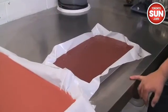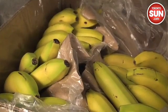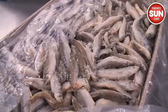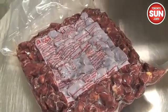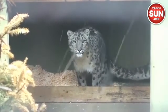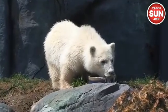We make a variety of gelatin-based diets. We also use frozen mice, we call whole animal diets. That could be mice, rats, rabbits, day-old quail, day-old chicks. We have a commercially produced meat diet formulated by our zoo's nutritionist to meet all the nutritional needs of our captive carnivores such as lions, tigers, bears, polar bears.